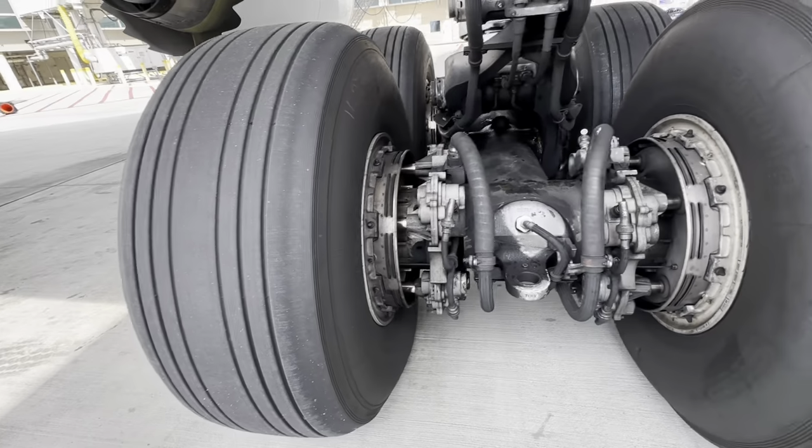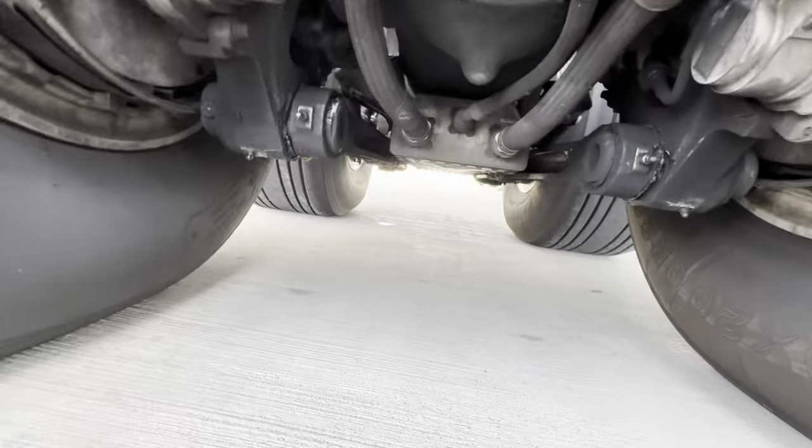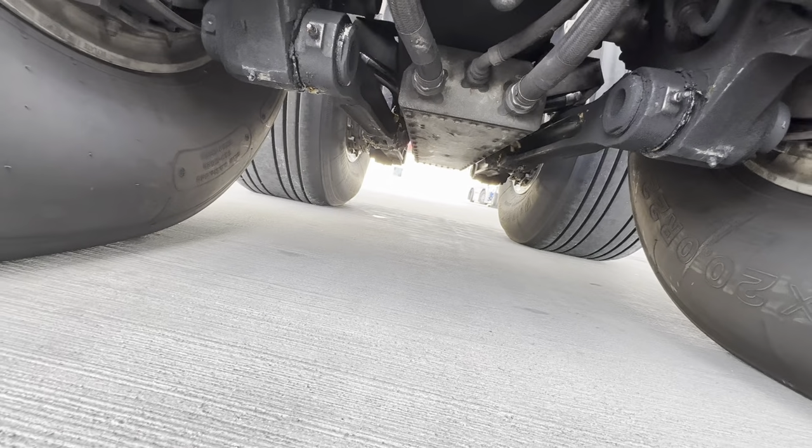As always, performing a simple walk around and check. The brakes. I think I've mentioned this before. On a 787, the brakes are electric. Here's a nice look at the undercarriage of the truck.